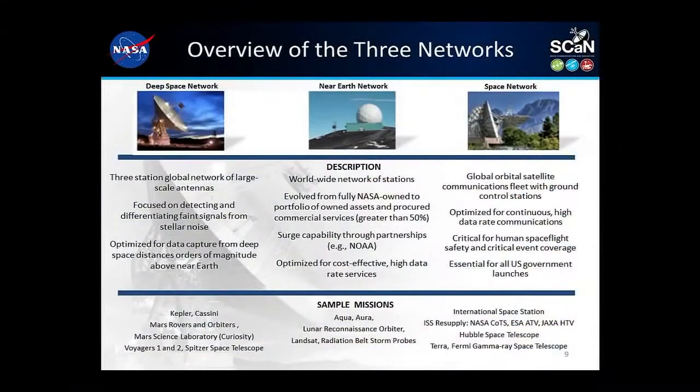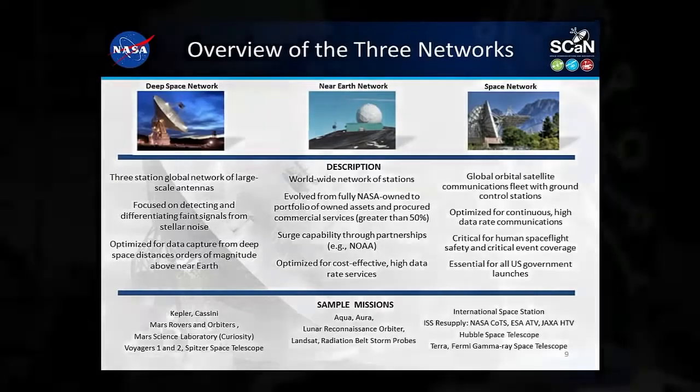I talked about the three networks. They all have different characteristics. They are managed and operated by different performance centers. The Deep Space Network is operated and managed by JPL, Jet Propulsion Laboratory. It focuses primarily on deep space. That's why they have the huge antennas, 70 meter and 34. Why? Because they cater to and focus on faint signals. You are talking about energy that's not detectable without super cooled electronics, as well as the huge antennas. You need big ears to hear someone talking from a distance, you know.